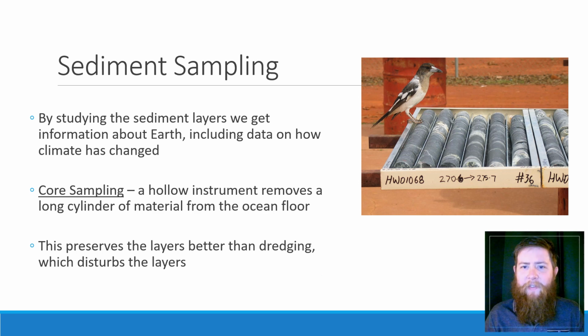The nice thing about this is it preserves layers better than dredging would. Dredging is where you just scoop up a whole bunch of the bottom and then analyze it. The problem with dredging is that in an aqueous environment like water, things get waterborne and muddied up and don't get nicely preserved. But these cores, as you can see here, are nicely preserved and they usually don't mess up things around them.